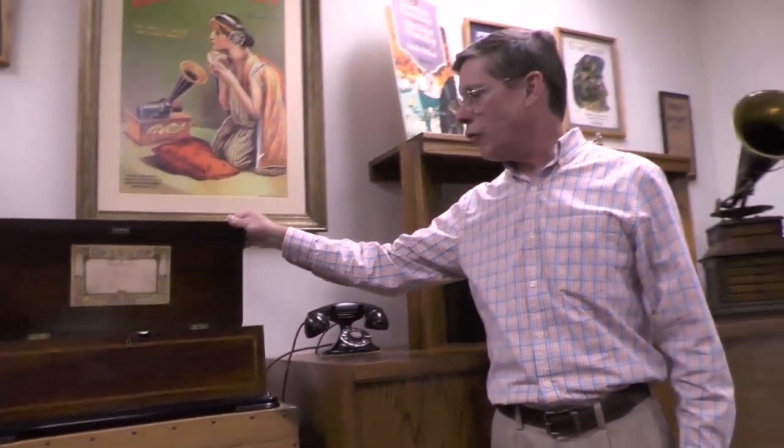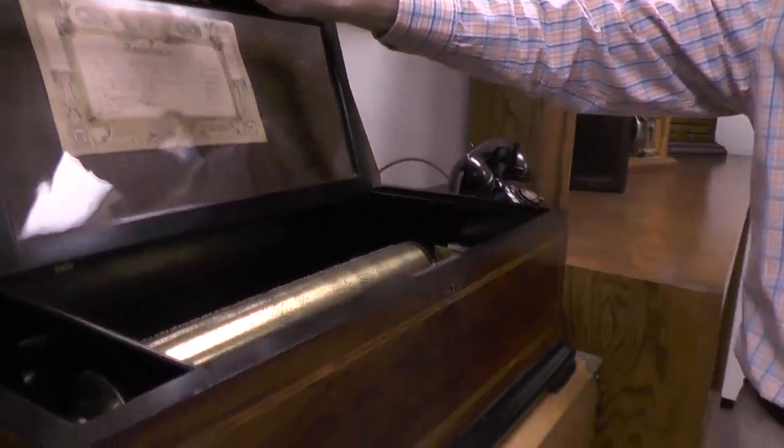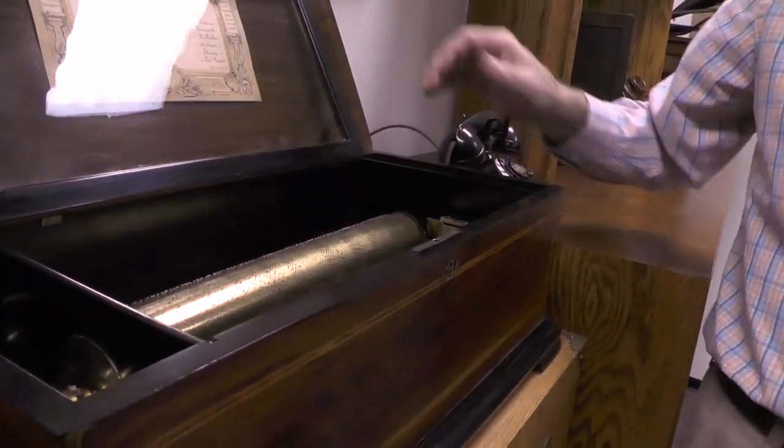So that kind of covers this room. This is a, briefly look at that. That's just a cylinder music box from the 1880s. We do deal in music boxes, though not frequently.